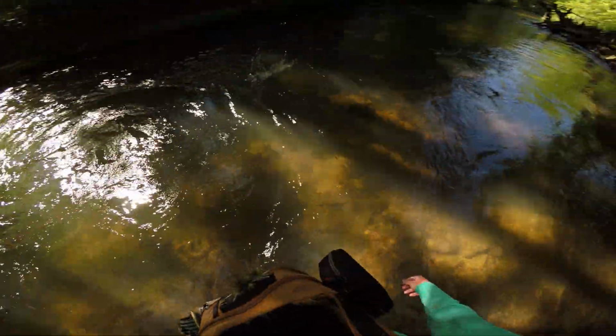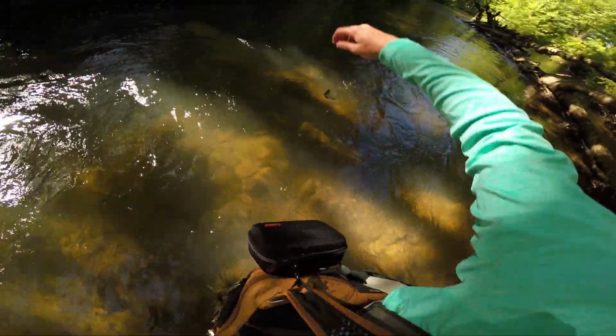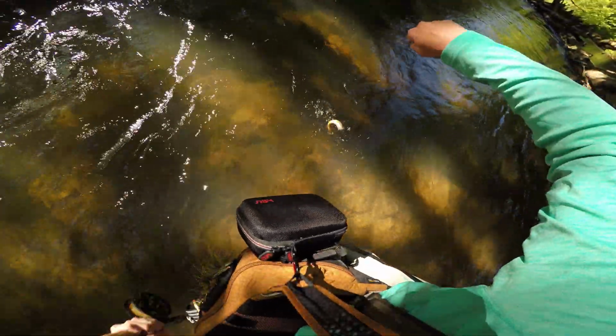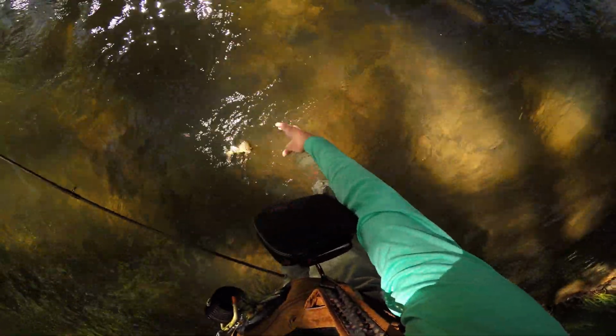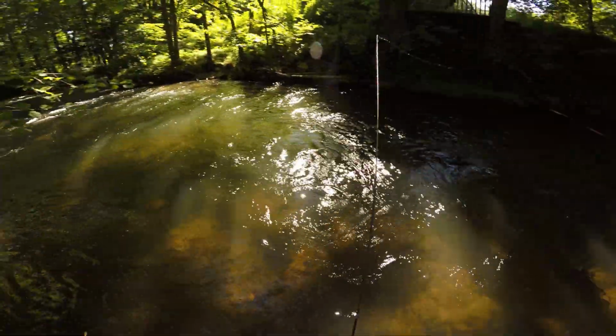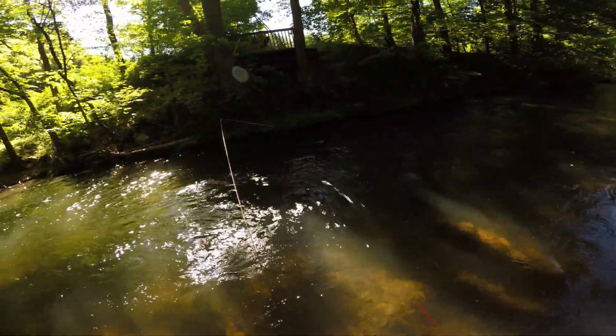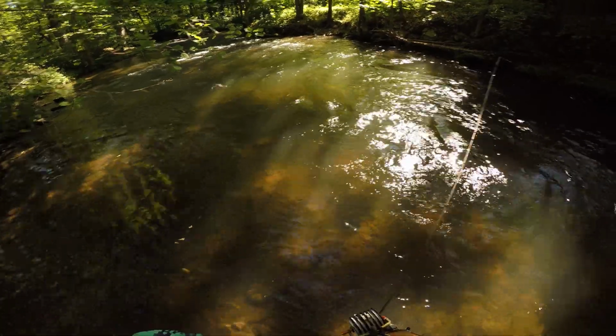There we go. Another one. Looks like a wild brown this time. Yep. Nice little wild brownie. He took the hare's ear. When I tied this fly, I really didn't think that I had done that good of a job, to be honest with you. The hare's ear part, I thought was just fine.